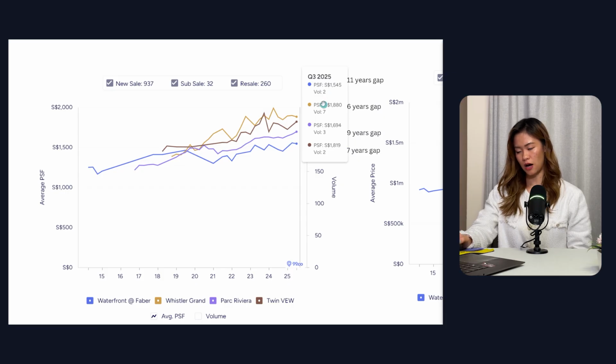For Whistler Grand itself, recently TOP, 6 years age gap, $1,880 per square foot. You can see over here the prices. And because it's one of the most recent, no doubt the prices are one of the higher ends in the whole resale pool. The second highest is Twinview, 1,819 per square foot, 7-year age gap. And of course, the third highest price in the resale comparisons is Park Riviera, 1,694 per square foot, 9-year age gap.